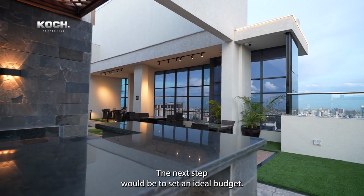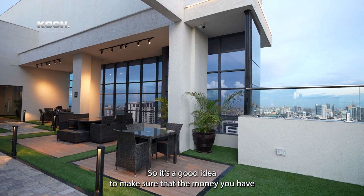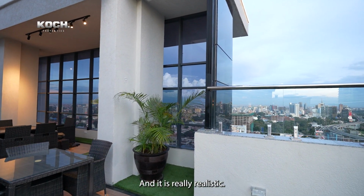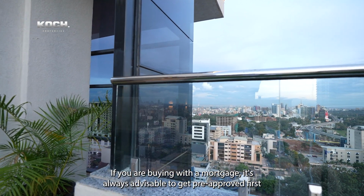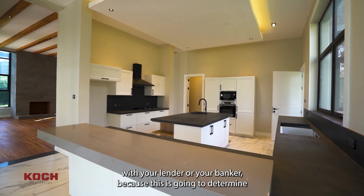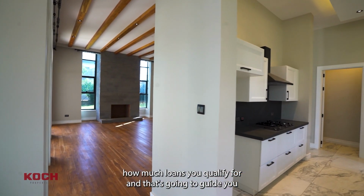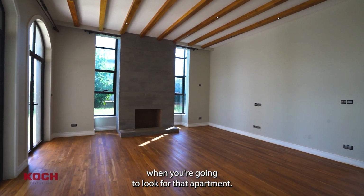The next step would be to set an ideal budget. It's a good idea to make sure that the money you have and the money you're willing to spend for that apartment is enough and really realistic. If you're buying with a mortgage, it's always advisable to get pre-approved first with your lender or your banker, because this is going to determine how much loan you qualify for, and that's going to guide you when you look for that apartment.